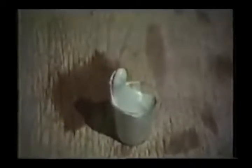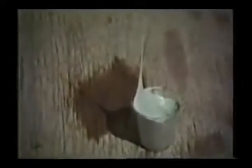Here, ice cream in a plastic cup. Finally, a 70-pound cannon.